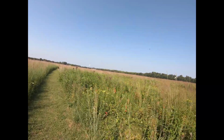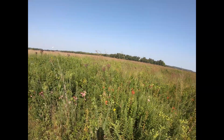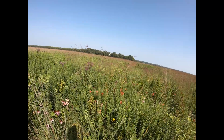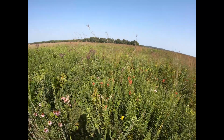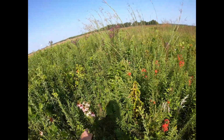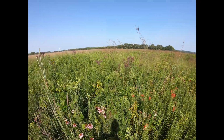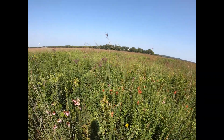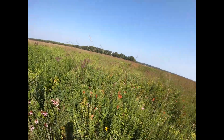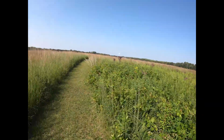Now, I've noticed this here before, but there's a royal catchfly variety in this little spot that's different than the bright red one that we've been seeing, which is in front of us. And it's this one, okay? It's very pinkish. And I presume that's just a variant, a mutant of the typical royal catchfly. It's really interesting and unique, and I have seen those in this area before. So there's a pink royal catchfly here.